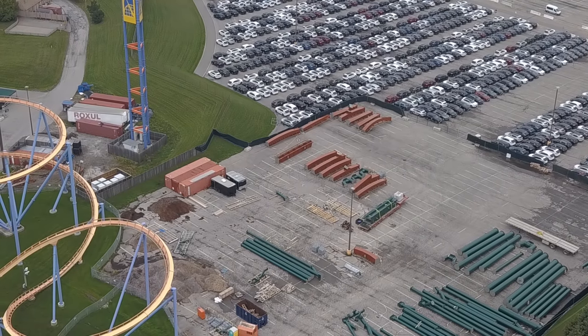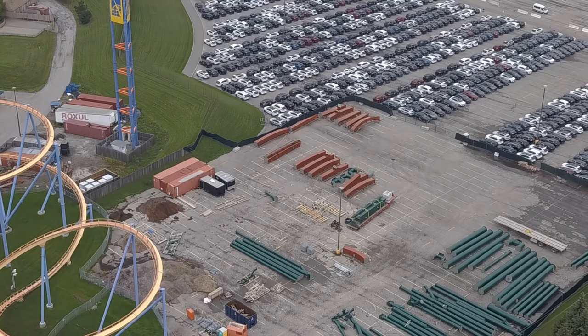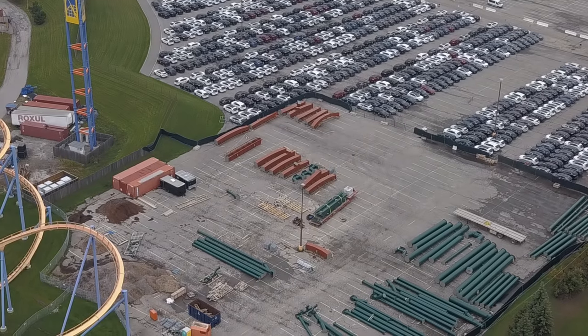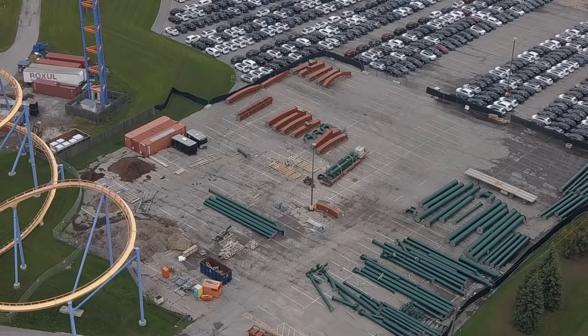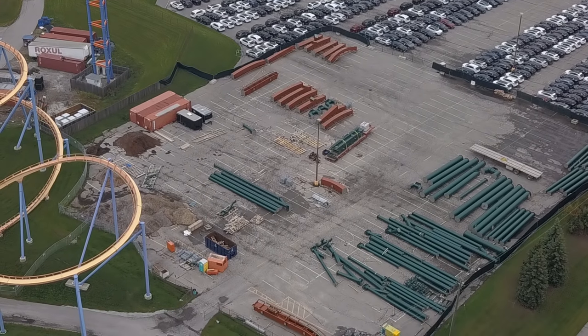Alrighty, so we have a construction update today. So finally the delay is over. And to be honest, I can't tell if there's any new track pieces in here. I'm going to assume even if there is, it's like one or two pieces.